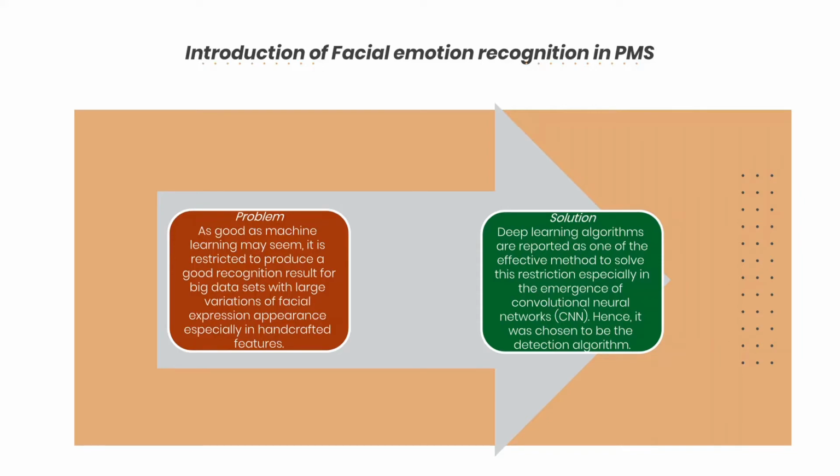So to battle this issue, deep learning algorithms were found to be some of the most effective methods to solve this restriction, especially CNN or convolutional neural networks. Hence, it was chosen to be the detection algorithm used in this project.